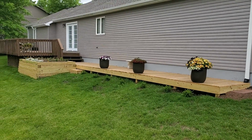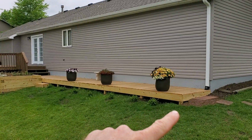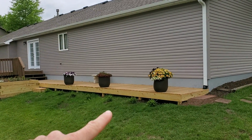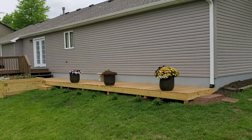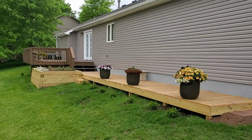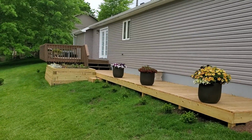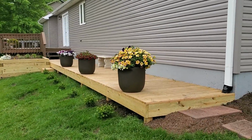So this couple had the existing brown deck up there, and then it was just grass along the back of their house, and they didn't like navigating trying to walk down that, so they asked if we could just build a walkway. So there's a 5-foot walkway along there, and then this space right over here lent itself real easily to a raised garden bed. So we set that all in.